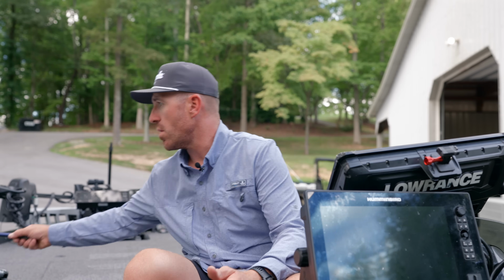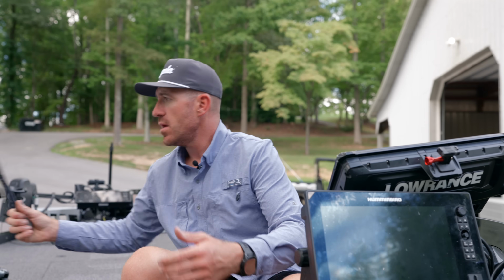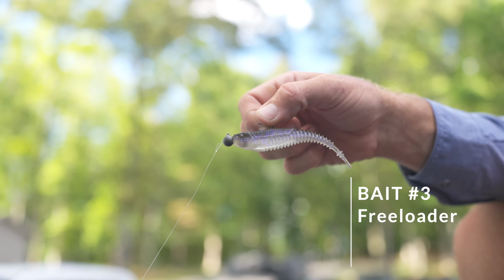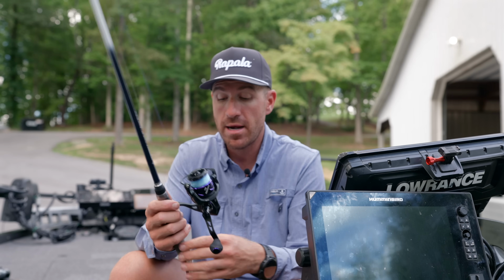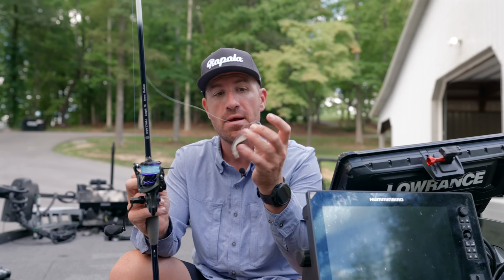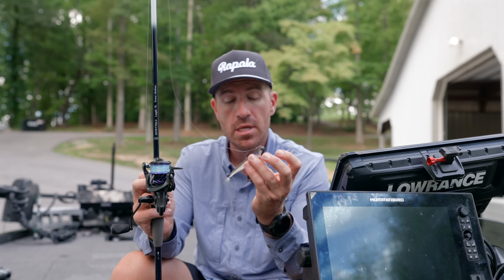For me, the number one rod, if I'm out there on Toledo Bend, is probably going to be a 7.0 medium. 8-pound Suffix Nano. Well, this is actually Revolve braid. Nano braid is something that I've thrown throughout the past. I like a 1/4 to a 3/16 ounce jig head. This is actually the VMC tungsten jig head.